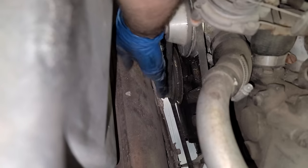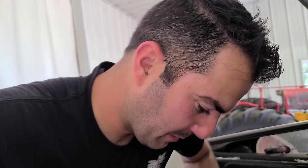Oh yeah. I just learned that this is asbestos right here, this little heat shield. So we're gonna try not to breathe that in. I don't like breathing in asbestos. I'm fixing this DeLorean as best as I can.